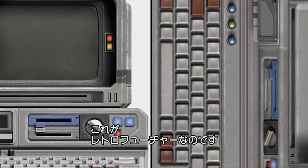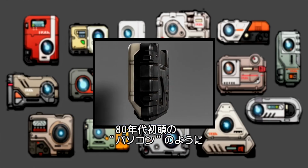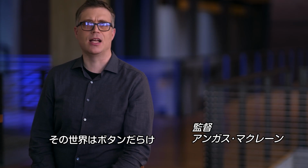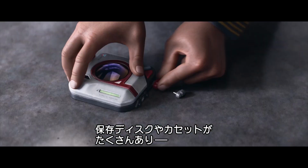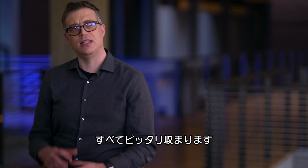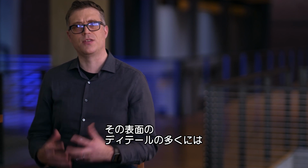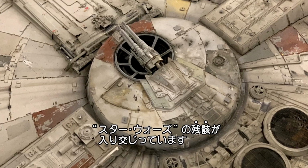It's meant to be this kind of retro future, like early 80s personal computing retro. So in that world, everything has a button, there's lots of storage, disks and cartridges, and everything nests together, and there's a lot of surface detail, and it's mixed with a little bit of Star Wars-y cruft.